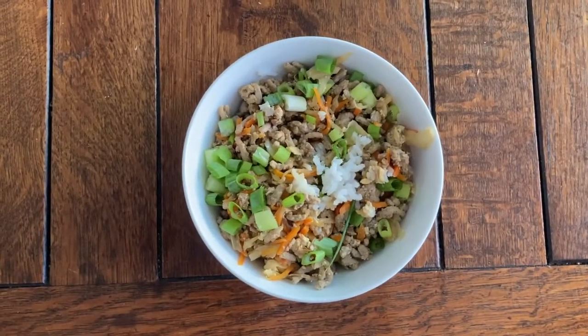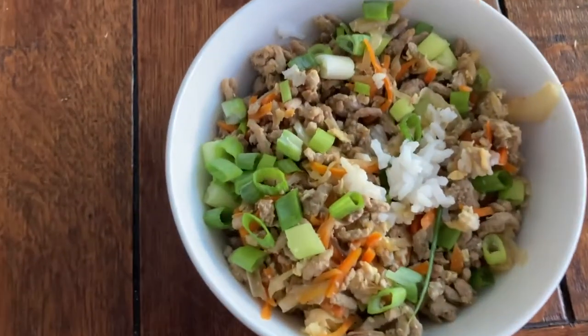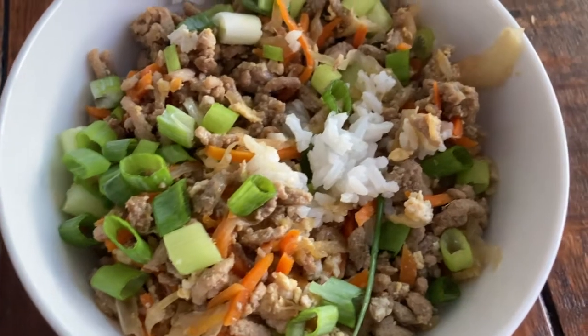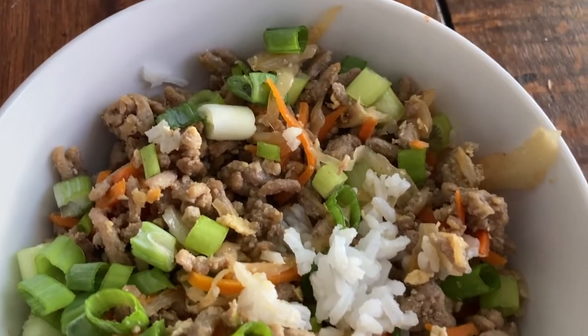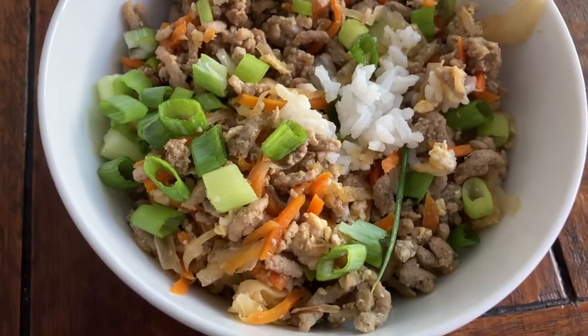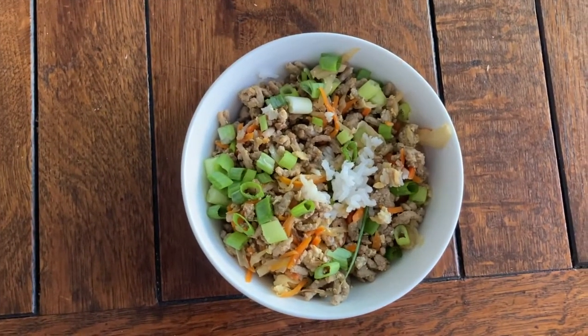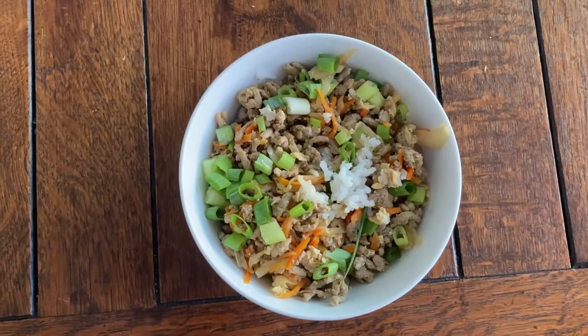So Monday I made the egg roll in a bowl. I used ground turkey for the meat, and then it was just a bag of coleslaw mix that had shredded carrots in it as well. And then there was a sauce. We served it over rice and topped it with green onions, but this was really good and it came together in about 15 or 20 minutes, so would definitely recommend.